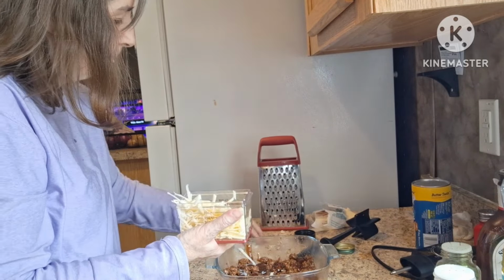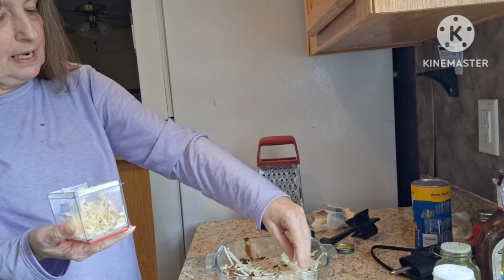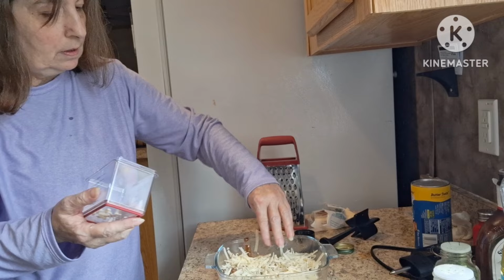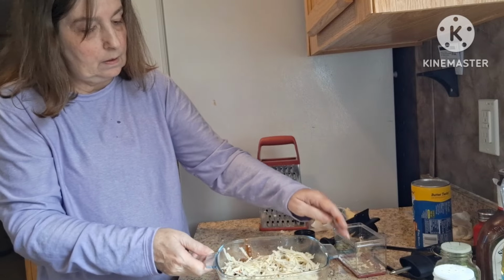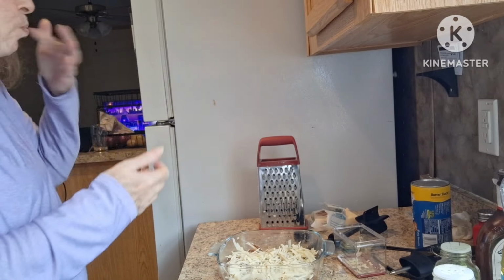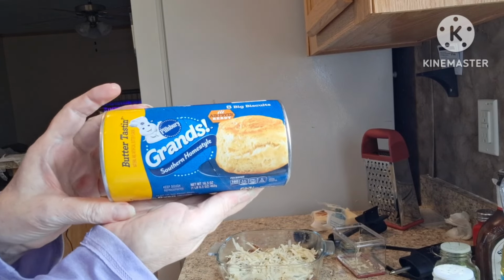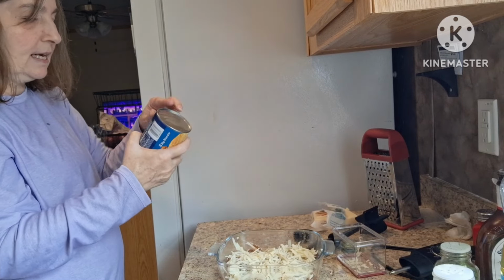All right. I'm just going to put some on top of the meat mixture. There we go. I got a little mess there. All right. I have some Grands Southern Homestyle biscuits. I even got it on the fridge. Look at this. I'm such a mess, guys.